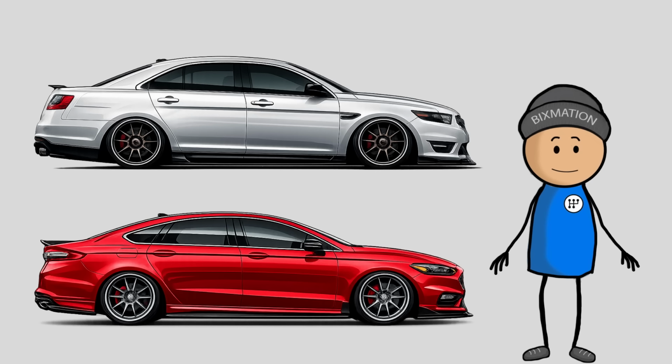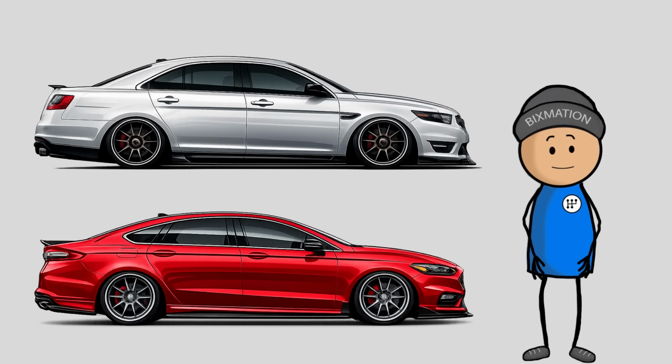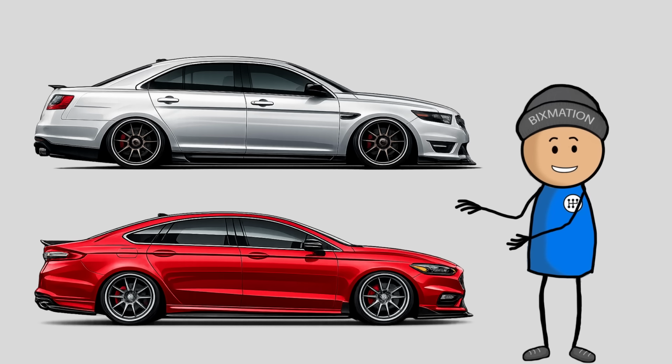people actually bought. Two of Ford's quickest, most capable performance sedans killed within months of each other, as Ford poured everything into Broncos, Mustangs, and SUVs. The regular Fusion limped on for one more year before Ford pulled the plug on the entire nameplate in July of 2020, ending production for good.